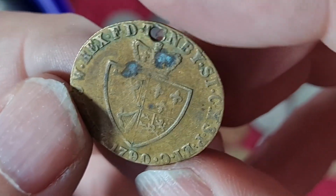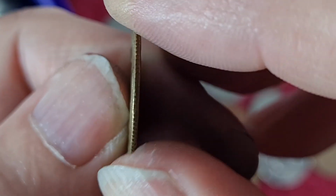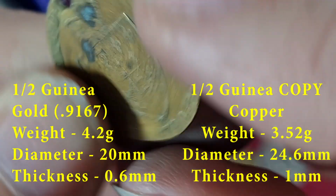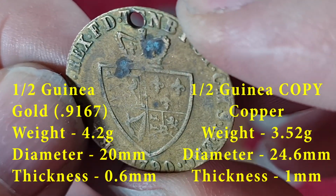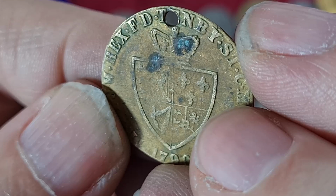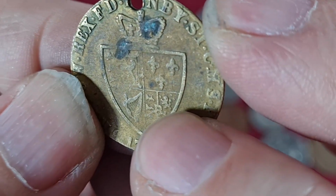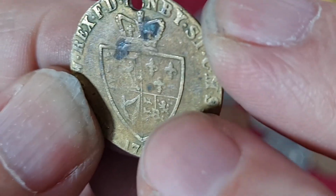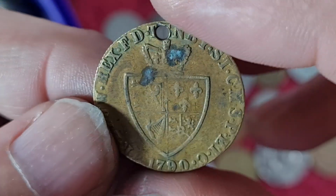Don't know what this is, or what it was supposed to be, but it's not very thick. It's very, very thin, and it feels like it was. Yeah, it's got some sort of edging to it. And there's a coat of arms on it as well. So you've got what looks like the Scottish lion there. You've got the three fleurs-de-lis. You've got the Irish harp. What's that there? Another lion. So I'm guessing England, Scotland, Ireland, and that one probably Wales. I don't know. I'll have to look this one up.